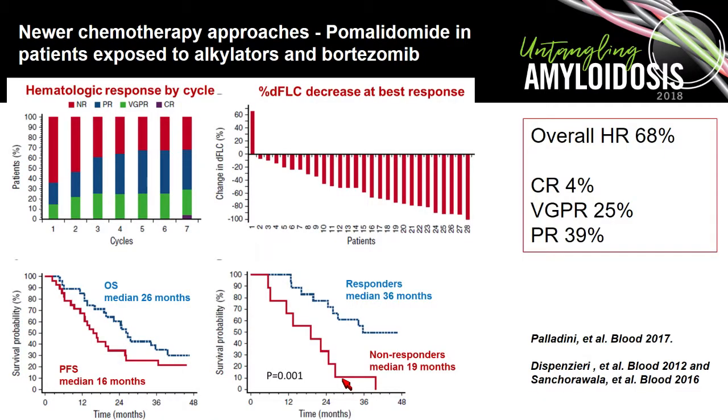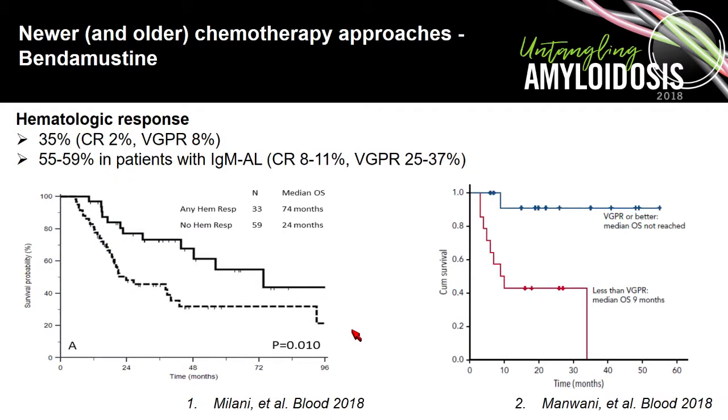Pomalidomide has also been tested by the Boston group, by the Mayo Clinic, and by ourselves. This is our data that was published later. The hematologic response in these patients, who were all exposed to alkylators and bortezomib and refractory to the last line of therapy, was quite high, overall 68%. And almost all patients had some reduction of the free light chain. Responses were quick and translated into a survival advantage, also in these very heavily pretreated patients.